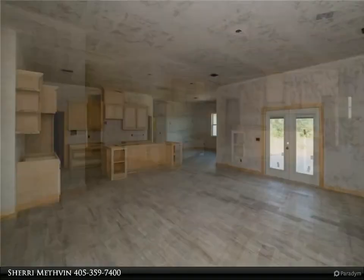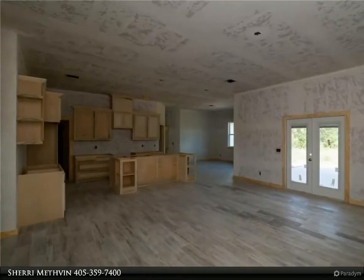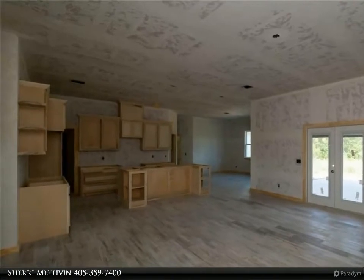/cabinets and shelving. Relax in your primary suite with its own patio, soak in the freestanding tub or enjoy the convenience of the large primary closet being connected to the laundry room.